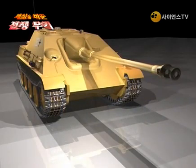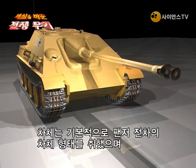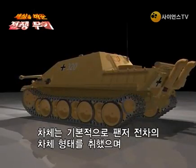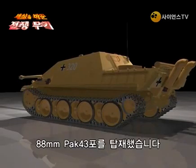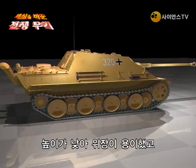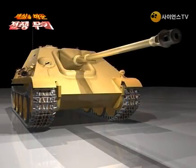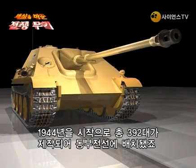The German Jagdpanther was the very best tank destroyer. The SD KFZ 173 was based on a widened Panther chassis, housing an 88mm Pak-43 gun. With a low profile, it was easily camouflaged. Its cannon penetrated any Allied tank, effectively destroying them. 392 were produced beginning in 1944, and most served on the Eastern Front.